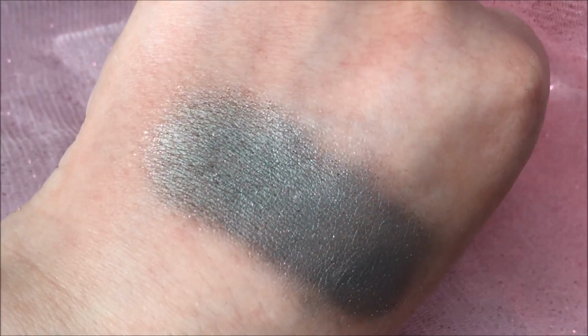I did a look with this the other day, and it kind of turned out to be a sort of soft green sheen, almost olive look. I can show you a picture, but the photo's not going to be very good because I just took it in the car. But this is the look that I did, and I absolutely loved it, and I got some compliments on that beautiful green shade, because it was subtle, but also popped off the eye as well.